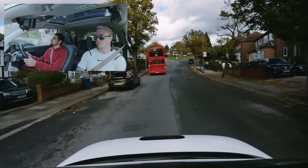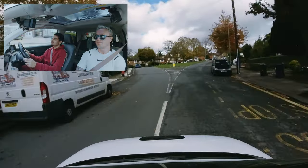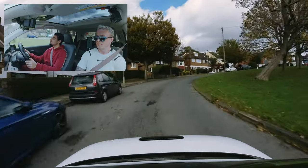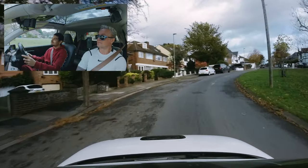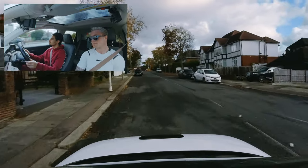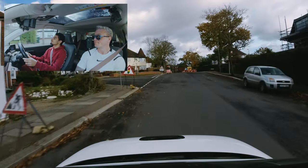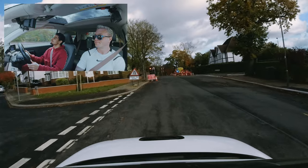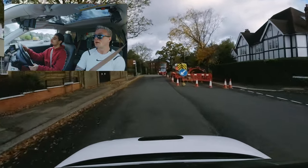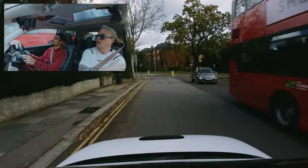After 80 yards, bear left, Engel Park. Bear left. So my sat nav doesn't know the end of the road. Turn left, B552, Ridgeway. Turn left. I'm going to say at the roundabout, turn left.